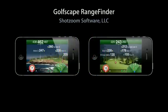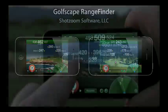And now on to sports. Here's Golfscape Rangefinder, another Apple Design Award winner, by ShotZoom Software. This is an app developed specifically for golfers, and it provides a superior replacement to dedicated devices costing more than $300. But it's so much more than that. It isn't just replacing legacy equipment, it's taking the entire golf experience forward. Now that's disruptive. ShotZoom basically built something that hadn't been done before.